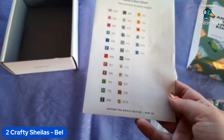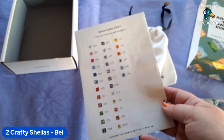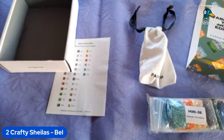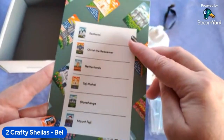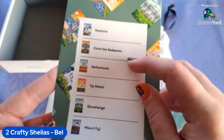Alrighty. So this one we're back up to 30. Sorry, stock standard. All right, so let's have a look at the design. I didn't even show you the back. So 1, 2, 3, 4, 5. There's only 6 in these. So they've got Santorini. Hey, you've got Santorini in your stash. It's a big version. I do. It's a big one.